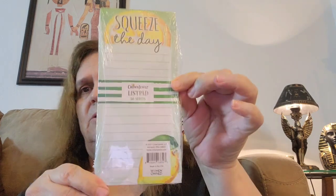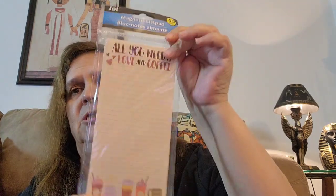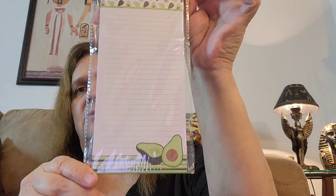Then I picked up some list pads. I got this one, says Squeeze the Day, and it's by Crown Jewels. It's 50 sheets, and it doesn't have a magnet in the back, but I thought this was cute. So I got that, good for friend mail. And then I got this one, All You Need Is Love and Coffee, by Jot, and it comes with 60 sheets, and this one has the magnet in the back. And then I got the Avocado, 60 sheets, magnet in the back, and that's what it looks like.